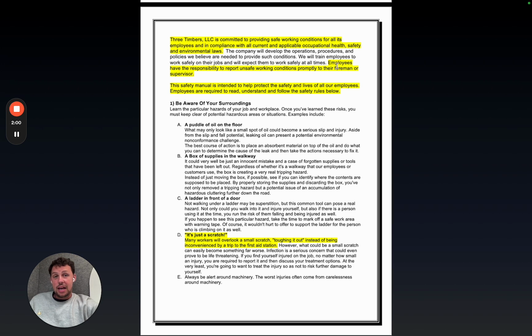So if we go to our next line, employees have the responsibility to report unsafe working conditions promptly to their foreman or supervisor. You want to create a culture in which if someone's doing wheelies in a Bobcat, you're like, that's just unacceptable. If you want to go buy your own Bobcat and you want to go do it in your own driveway, great, but we're not doing that here. This safety manual is intended to help protect the safety and lives of all of our employees. Employees are required to read and understand and follow the safety rules.